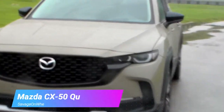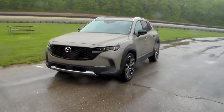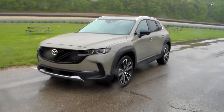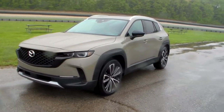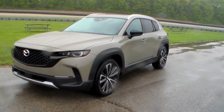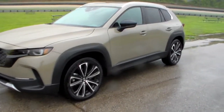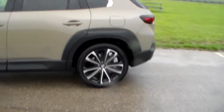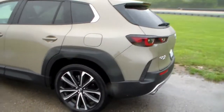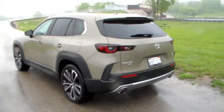This is basically the same size as their CX5, but it's on the same platform as the CX30, but it is about 5 or 6 inches longer than the CX5. They got a little lower roof line here, so you can put more on the roof, and it's been reinforced, so that's kind of cool. I like the wheels. Those look sharp. I love the nose. I've always loved the nose on the Mazdas. We'll show you the back end, and it is again, very sharp, very snazzy, and it's nice and quick.